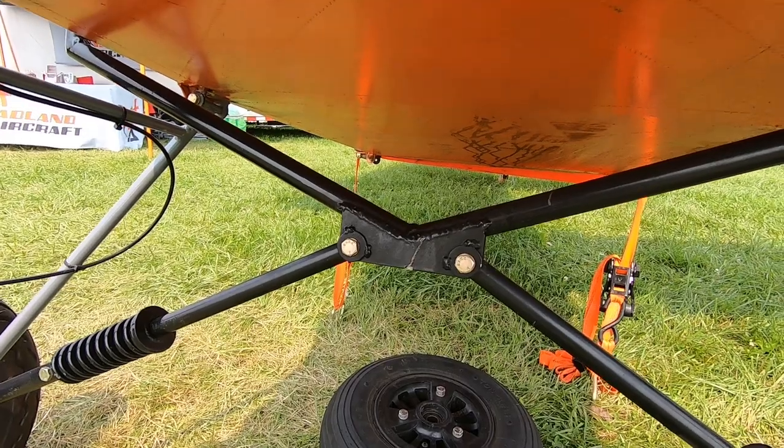Firewall forward ranges from $3,500 to about $6,000 for a new Pellini. You can get creative with engines. Yeah, there's a lot of engine people out here, and it's wide open.